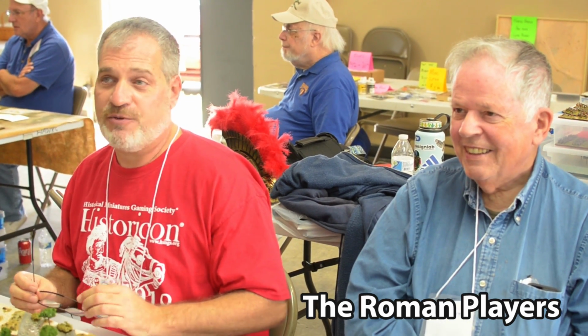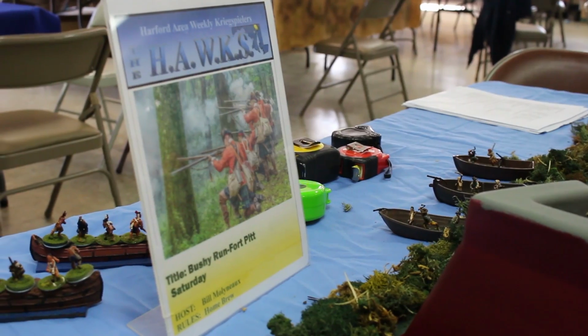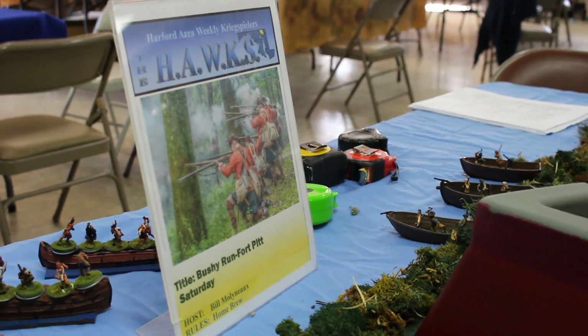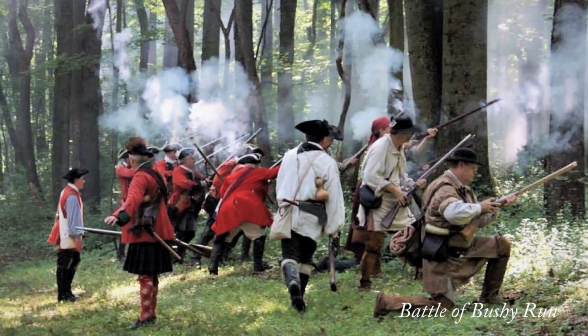So, absolutely wonderful game. One of the best tables that I think we've seen here today is the Fort Pitt table that was put together by Bill here. Hello, everyone. So, in talking to you about this, one of the coolest things you told me was, you don't just game this on the tabletop. True, yeah. You're a reenactor, too.